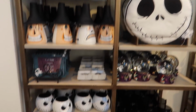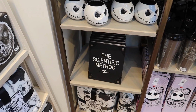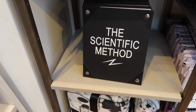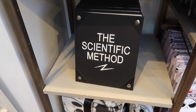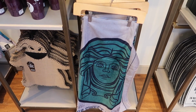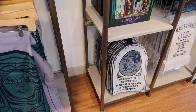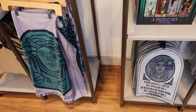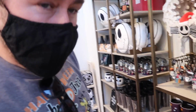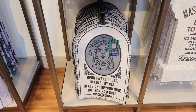A lot of the same stuff. Oh, look, there's that same book I saw at World of Disney, the scientific method of two holidays colliding. You can learn all about that and make notes of your own. That's a nice Madame Leota throw. Oh, awesome, there's also Leota over there. Now, from a Florida expert, I heard that tombstone is only at the Florida Haunted Mansion. Yes, that Leota tombstone right there. Yep, and she blinks her eyes.